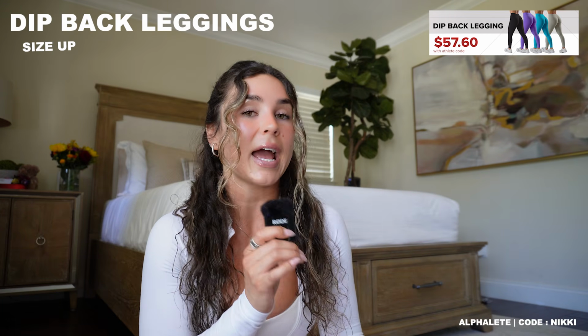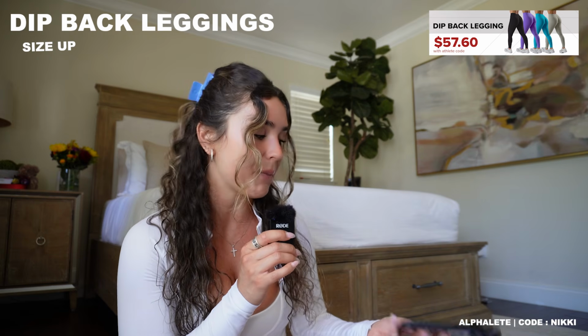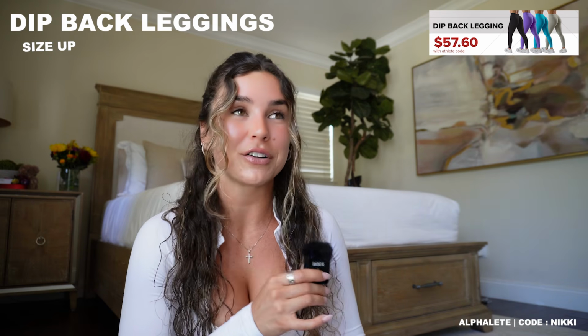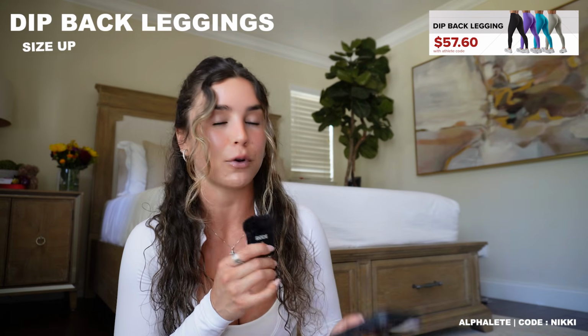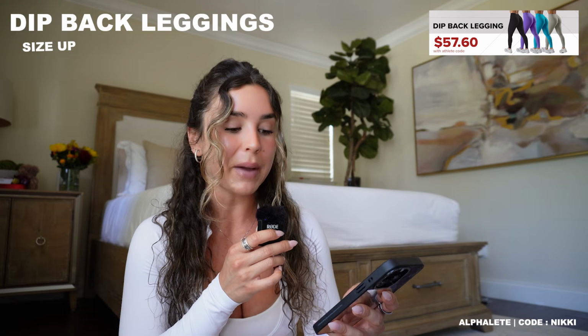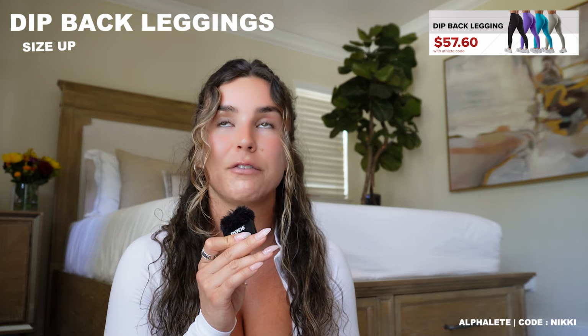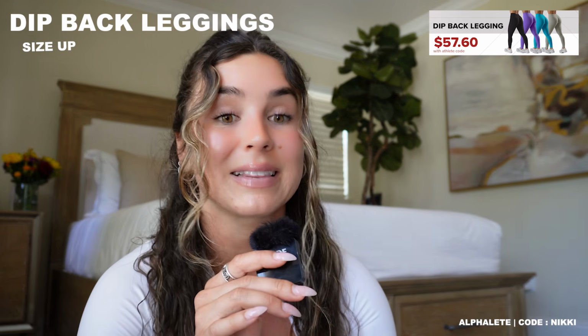But going off of that, the dip back leggings, I did not end up ordering the dip back leggings because I figured I would try it with the shorts, and I wanted to get my hands on some of the pieces like the push tanks in several colors. Getting 2 bodysuits, I could only get a certain amount of pieces, so I really wanted to be mindful in what I was actually gonna wear. The dip back leggings look really cute though. They definitely look really flattering. I think that if you needed to size up in the dip back shorts, then you should definitely size up in the dip back leggings as well.